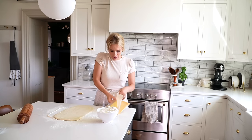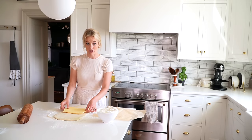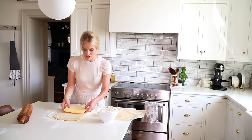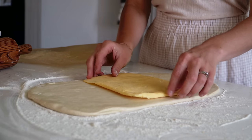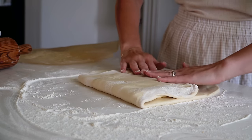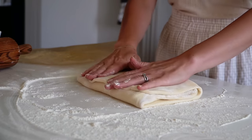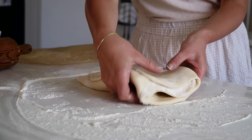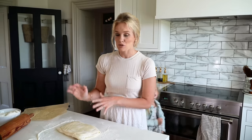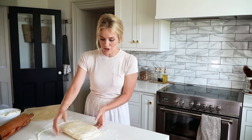So we are going to take this out and put it right in the center of our rolled out croissant dough. All right, and then we're gonna fold it kind of like an envelope, bringing the top down and the bottom up. And you can kind of see these layers right here. This whole folding process is what gives the croissants that signature layered look. So pretty important step.